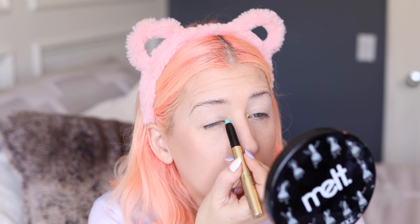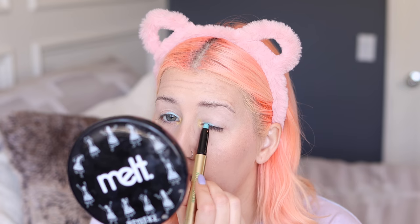So let me try to use it as a top liner first. It goes on, it's just too thick. I'm eating my words. That shade is really pretty. I'm mad about them calling it an eyeliner, because it's just way too thick for an eyeliner. That's an eye pencil, okay? All right, I'm done talking about it.